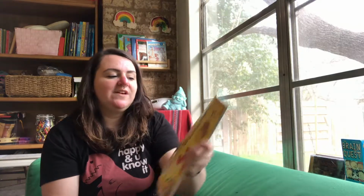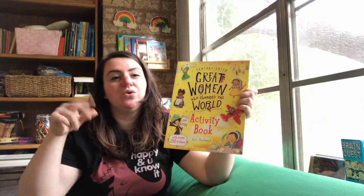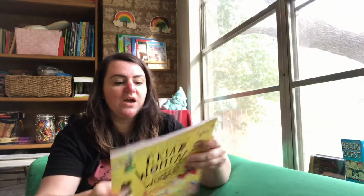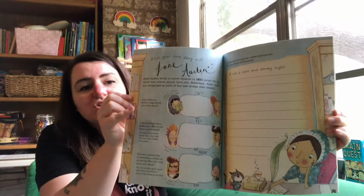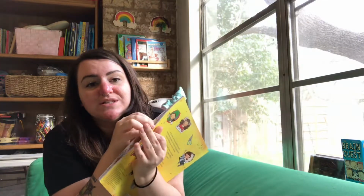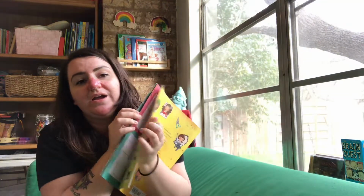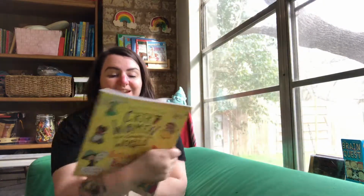And then we also got Fantastically Great Women Who Changed the World. This is the activity book, but there's also I think 1 or 2 reading books that go along with this. But I thought the activity book would be great to start with. And guys, look at these pictures. The illustrations in this are beautiful. I am all about it. So I'm excited about Luna and Rennie busting into this one.